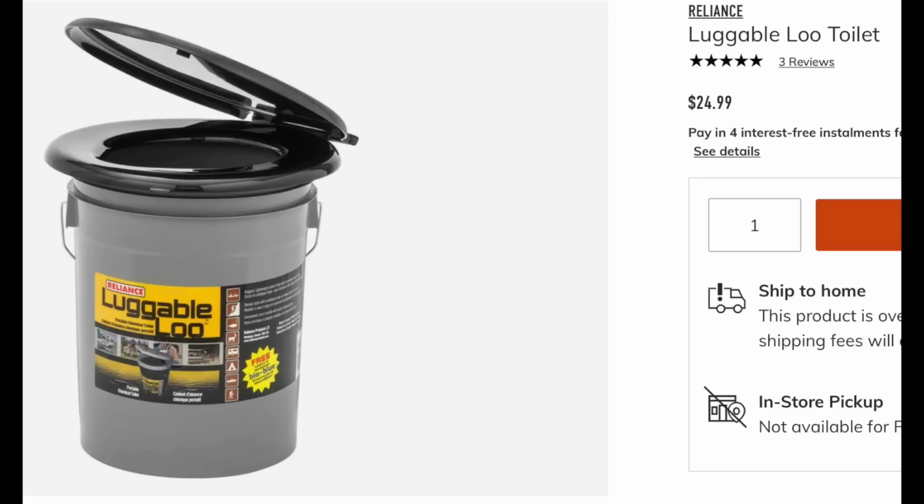It's small and sleek as well. It's got a really sleek profile. It's great for applications where you have very little space. Obviously, it's inexpensive for this type of toilet. I get that everything is more expensive than the luggable loo from Home Depot, so we're not talking about that. That was not something I was ever going to consider. I'm looking for options for a permanent daily use toilet.